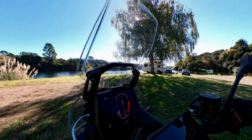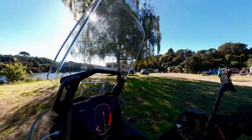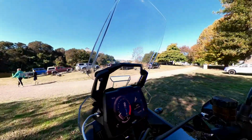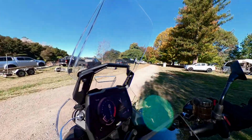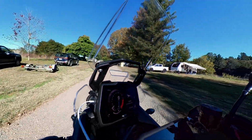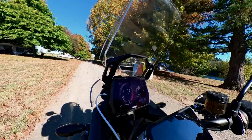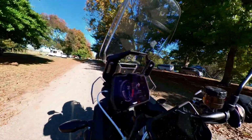Little Waipa Reserve. I didn't record myself going down the Karmais, but if that's something that interests you, then drop me a comment and I'll record myself going down the Karmais and back up again when I go visit Matamata or something like that.